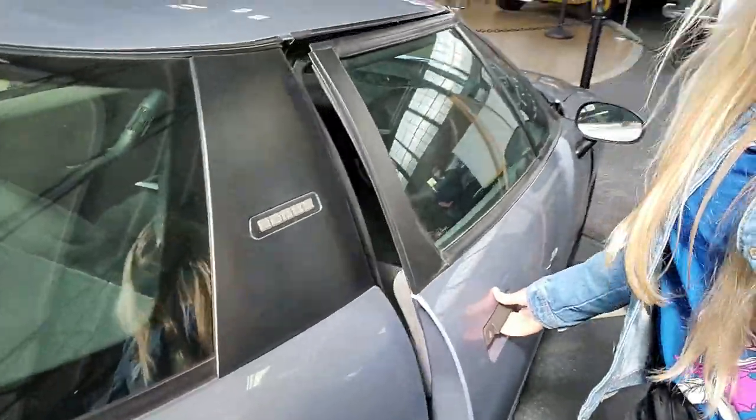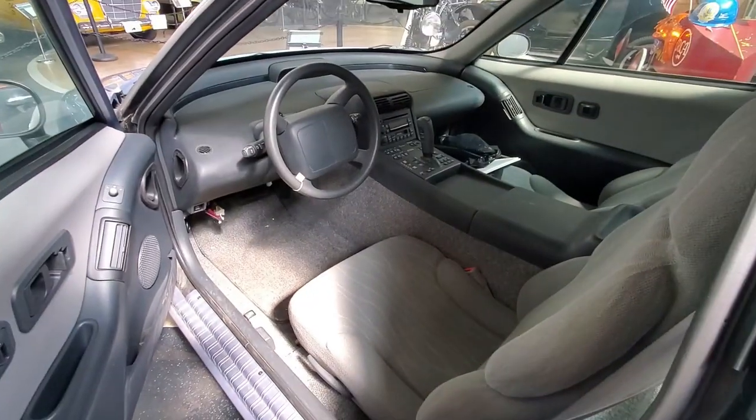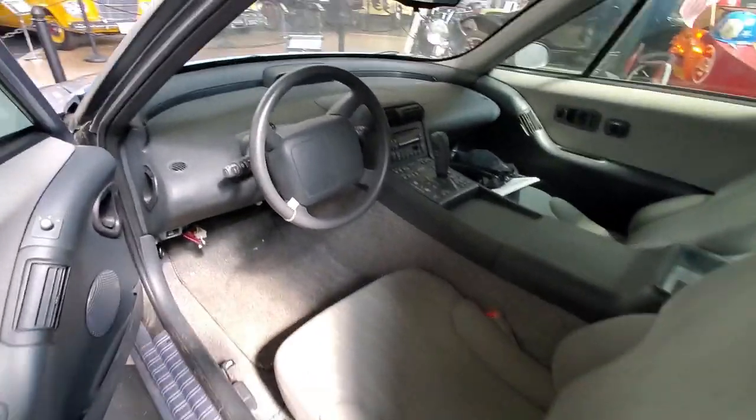Don has given me permission to open the door of this EV1. Thank you, Don. Let's see, it might be locked, though. Let's find out. It's open. All right, let me flip this on around. Gosh, it looks pretty... it's actually spacious. Pretty modern. Spacious, like they said.